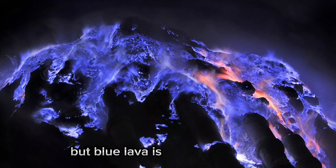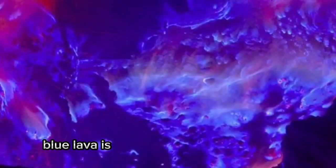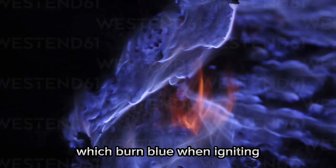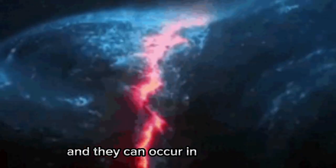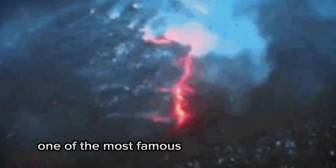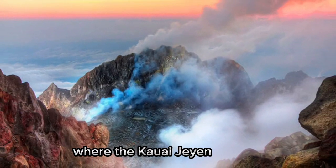But blue lava is entirely different, so why is it blue? Blue lava is caused by the combustion of sulfuric gases, which burn blue when ignited. These gases are usually produced by the interaction of molten lava and water, and they can occur in both ocean and land-based volcanoes.